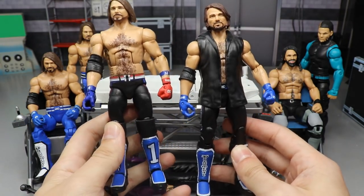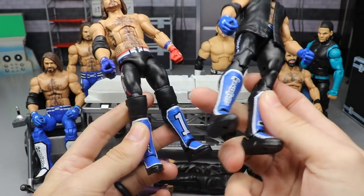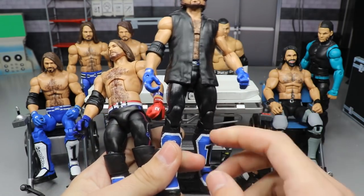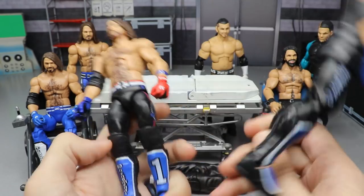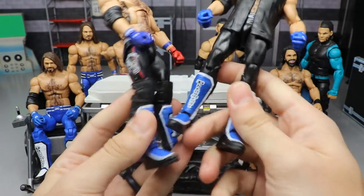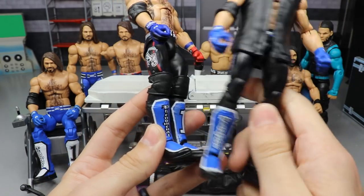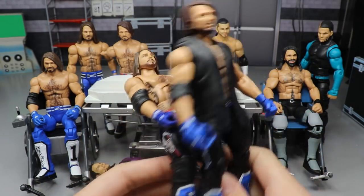We're going to take one of my Elite 47 AJ Styles and switch out the kick pads and the knee pads with this one. If you can tell, the only difference is that this figure has black with white outline, and this figure has white with black outline, and this is the Survivor Series Elite kick pads. We're going to put those over here and just see what that looks like. I think that slight variation will look pretty cool. Just gives us a different look.